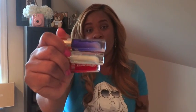Now, these retail for about $8.50 at the drugstores. I personally think that is a bit much, oh, almost dropped it. Good save. I think that is a bit much for these bad boys. I picked them up at CVS. They were on sale for $2.99. So I picked up these 3.